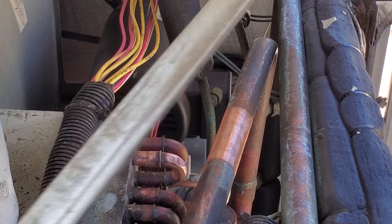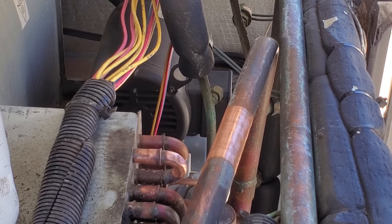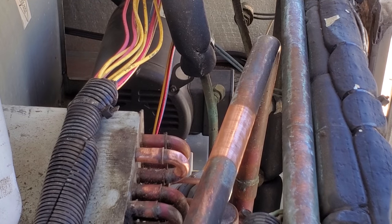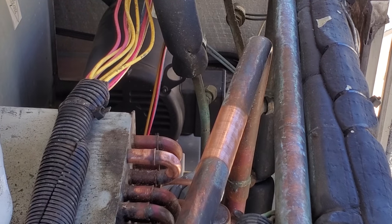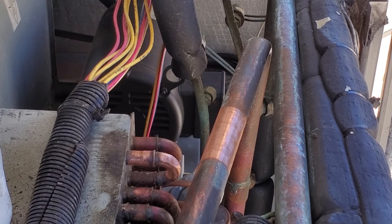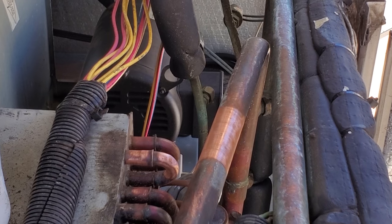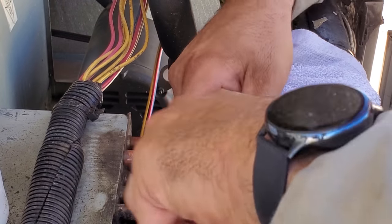Okay, let's see if we can get this thing up. Wet towels. All right, this all stuff has to come off. I'm always afraid of that thing lighting up. All right, let's see, wet towel here. Yeah, we're gonna put one right down here, trying to keep all this stuff from catching on fire.